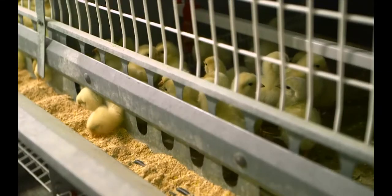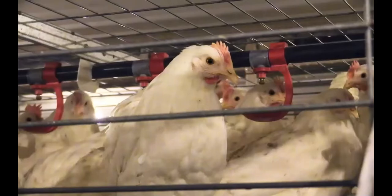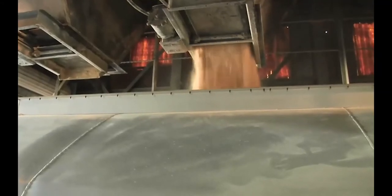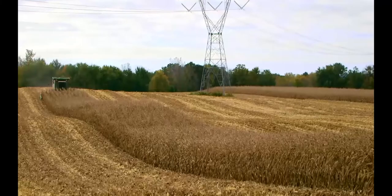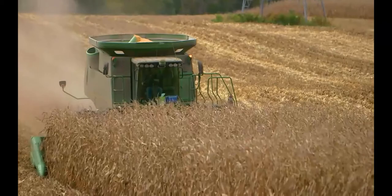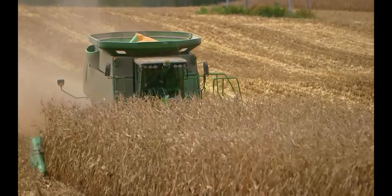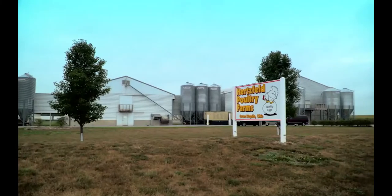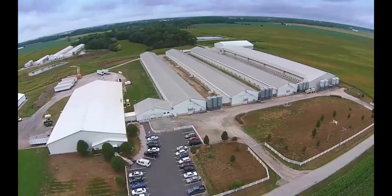The younger birds, we give a little bit more protein. The older birds, we put a little bit more calcium in to help for bone structure and also for the shell development of the egg. Feed is very important to us with the sustainability of our company. When our tractors go into the fields, we run GPS units so we make as few passes as possible over that piece of ground. We utilize all the technologies today so that the footprint that Hertzfeld Poultry Farms leaves when we're in the fields is as light as we can possibly make.